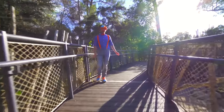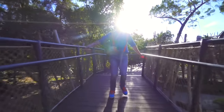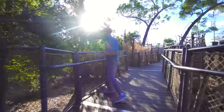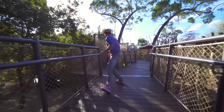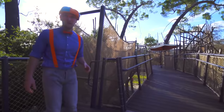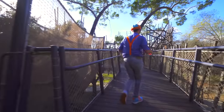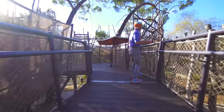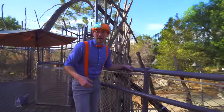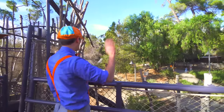A path above the ground. Whoa! We're really high in the air right now. Ooh, check this out. Oh! We're gonna have to go over here. So as you can see, we are really high in the air. See? Whoa! Hello!